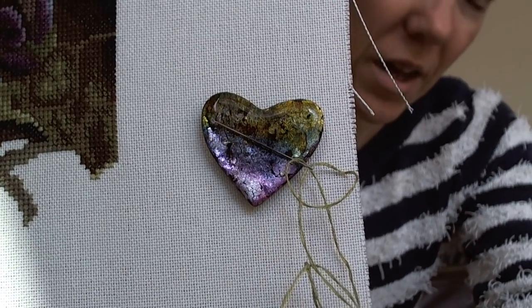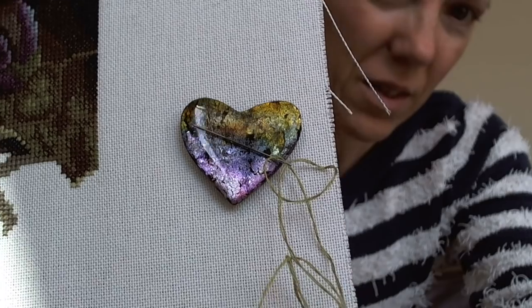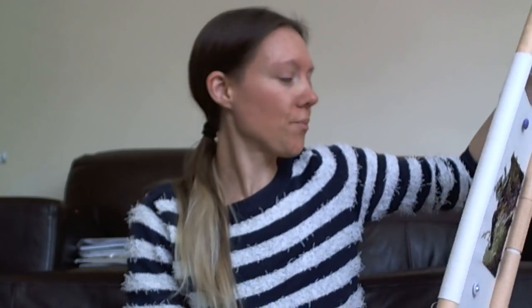with polymer clay and alcohol inks and foil and resin. But I really like how it looks. I think that's on my other YouTube channel. If anybody was interested in how it was made, I'm pretty sure I've got a tutorial on my arts and crafts channel. I've made a few more needle minders as well actually, but I don't know whether we've passed them already. If we have, then you're not going to see them.